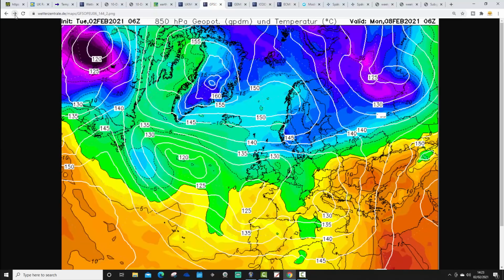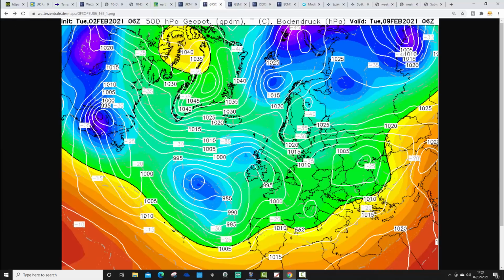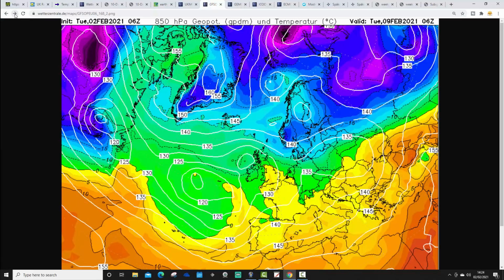But the upshot of this temperature contrast is to begin to develop low pressure. So by 6 a.m. on Monday, we've got a deep low with a large warm sector coming up from the south. Moving into that cold area, it might deliver snow through the early part of next week. But the upshot is that with these low pressures moving in, we never really get that easterly through, except across Scotland.